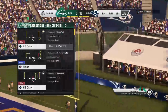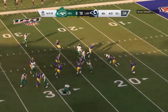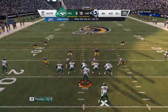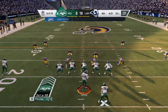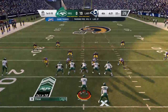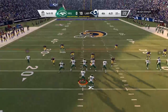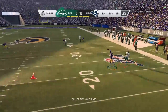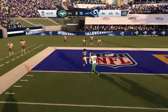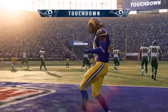We got this. The Jets take over 1st and 10 at their own 22-yard line. Darnold going to lead the Jets up now, 1st and 10 at their own 22. Check 13. Check 13. Darnold from the gun. And now this is intercepted. My goodness. Picked up by Mikel Roby-Coleman. And he will score. Touchdown, LA.